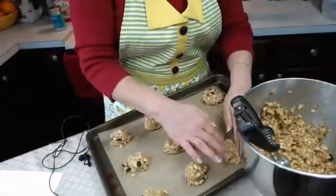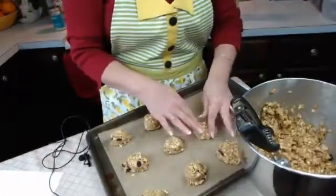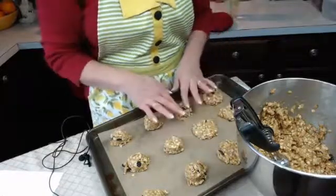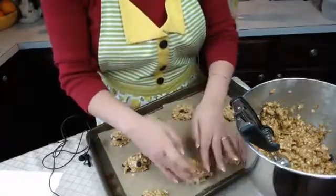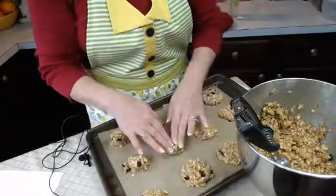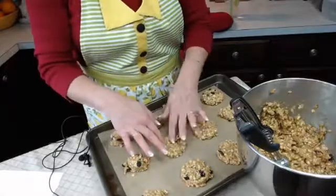Plus, they give you really good energy, too. And because there's zero refined sugar, and there's zero regular refined flour in here, you've got nothing that's going to really be bad for you. It's going to be all good, give you lots of really great nutrition.